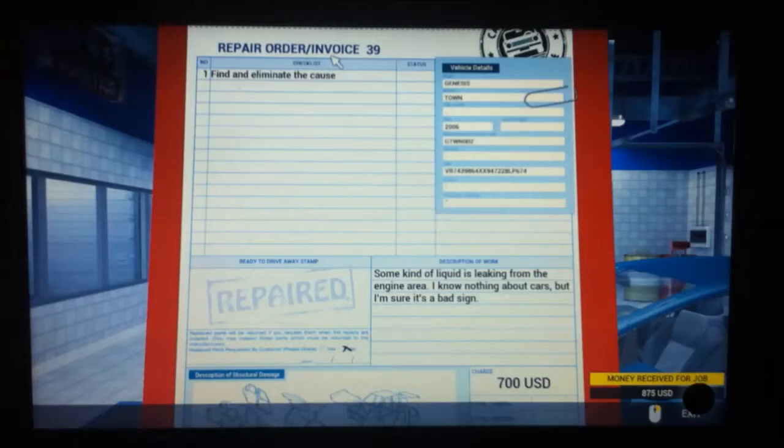Okay, repair invoice number 39. Find and eliminate the cause. Some kind of liquid is leaking from the engine area. I know nothing about cars, but I'm sure it's a bad sign. Okay, $700.